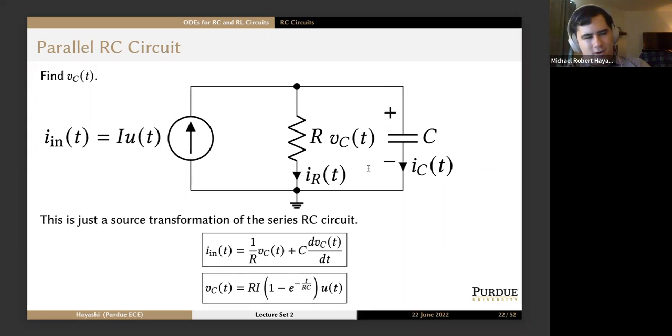And if you go through the same work for the step function input, we get that V_C(t) is equal to R times I times the quantity 1 minus e to the negative t over RC, times u(t). Notice we have the exact same lambda appear in our circuit. Our lambda of negative 1 over RC still appears, and it's still an exponential approach. So overall, we get very similar behavior, as we would expect when we take a source transformation of the previous circuit. And V is just R times I, which matches our source transformation expectations. Questions about this?